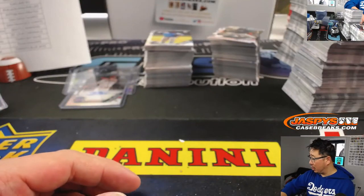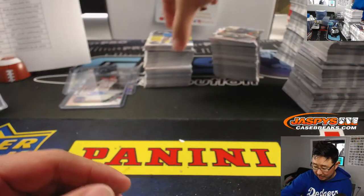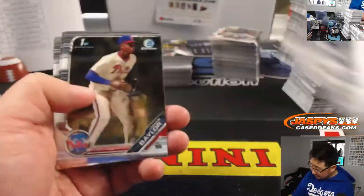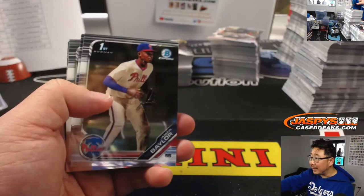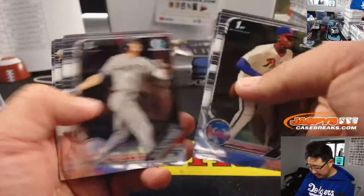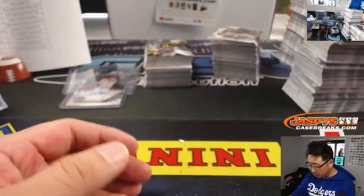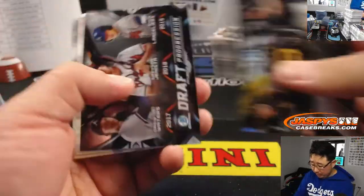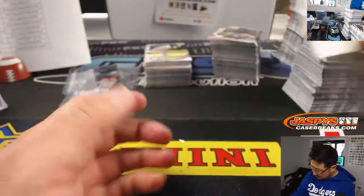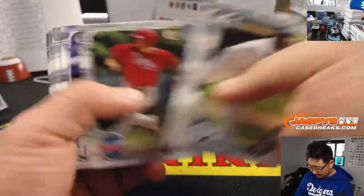Do we like this, Joe? I'm watching Georgia LSU while we're doing this baseball break. It's kind of a long break, so we can chat baseball here. Thanks to Nick, you can see they're all pack stacked right here. You can see all the stacks on camera, so that'll help us move through this break more quickly. We will do an autograph recap at the end.